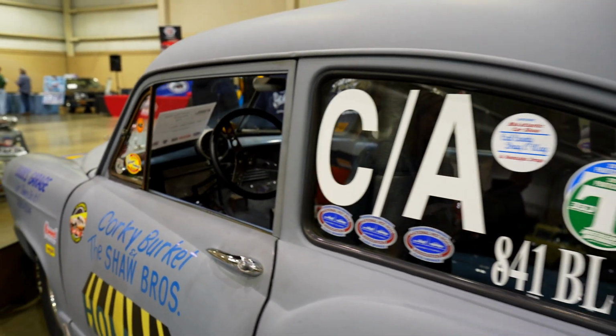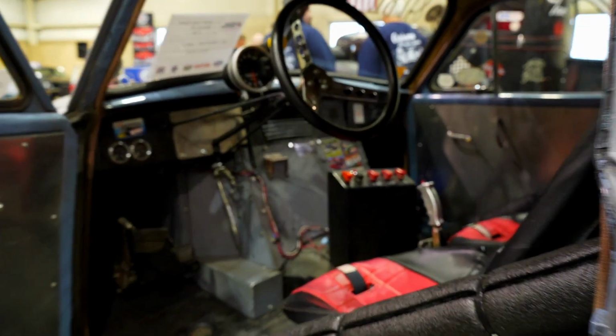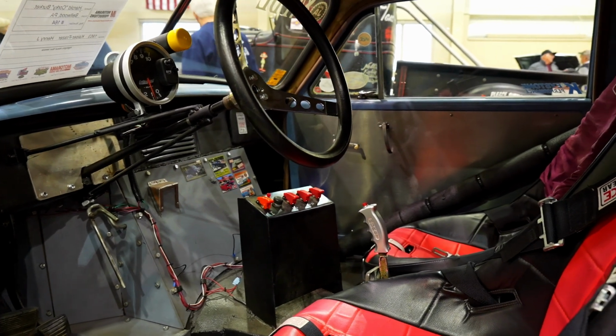And then the inside here. Open the door here. This is the way it was, right? Not altered at all since then. Beautiful.